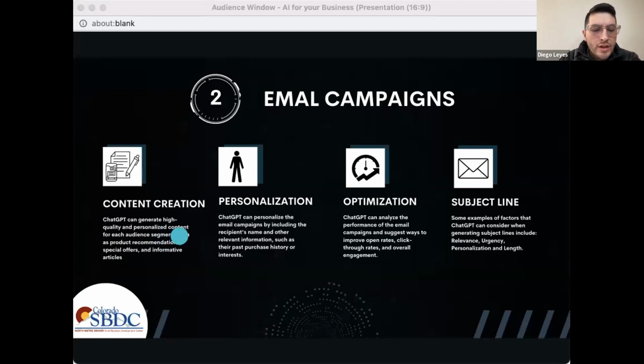Personalization: ChatGPT can personalize the email campaigns by including the recipient name and other relevant information, such as their past purchase history and interests. This can make the email feel more personal and relevant, increasing the likelihood of engagement and conversion.